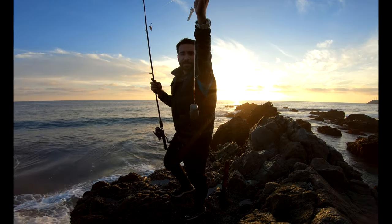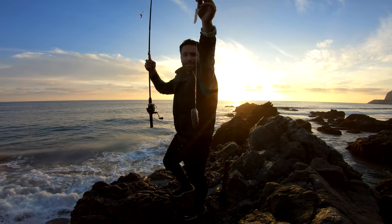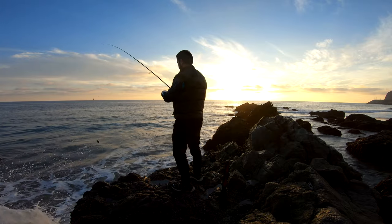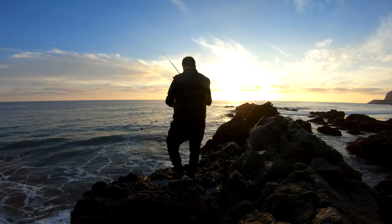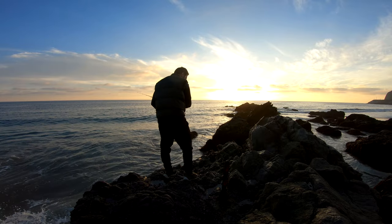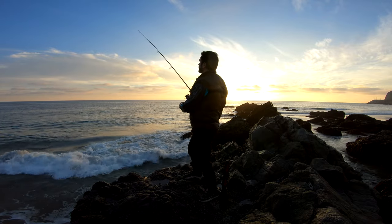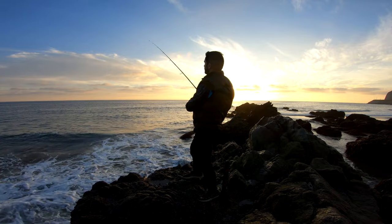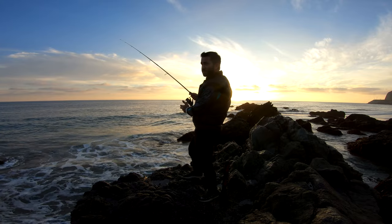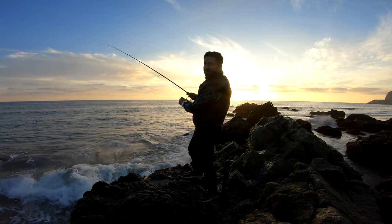That's my sinker I made, guys. It's a stone sinker. I think it weighs about 2.5 ounces, maybe. And it casts really good. And if you lose it, it's just another stone in the ocean, right? It's not a big deal. You're not polluting it. So I don't feel bad about getting snagged anymore.